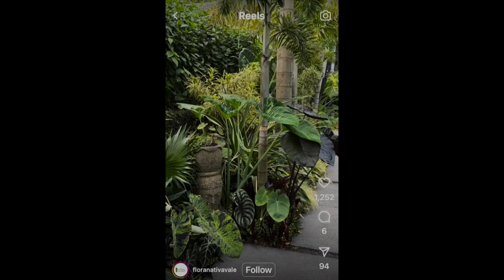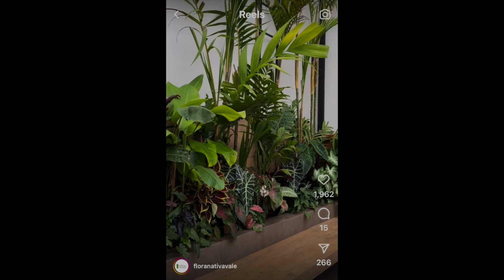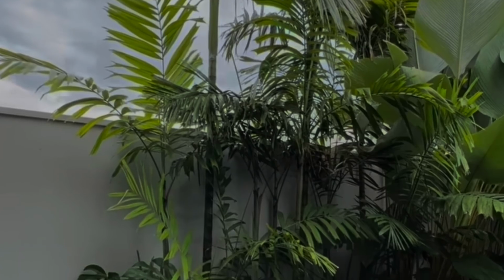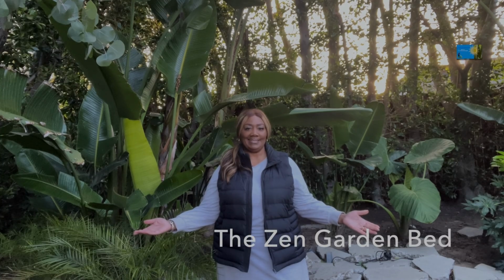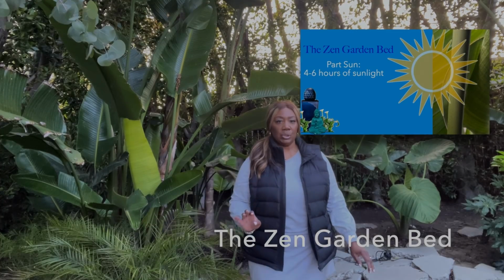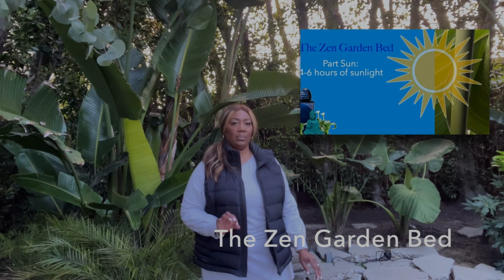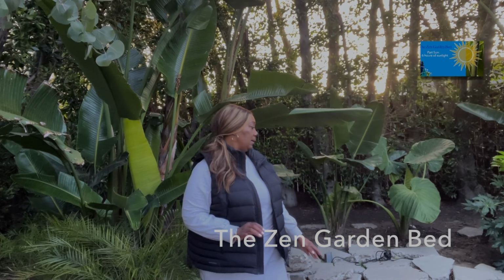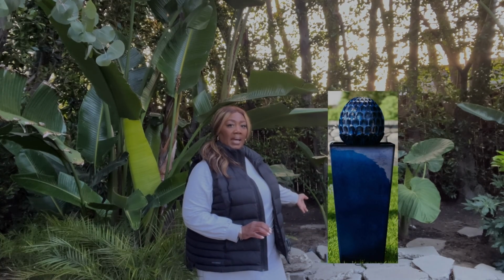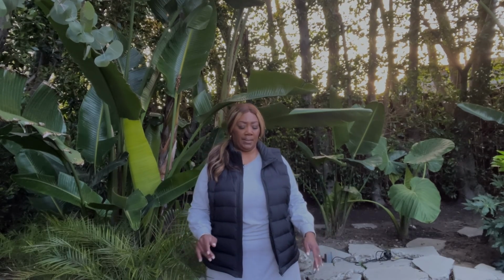Another source of inspiration for this space is a landscaper that I follow on Instagram who lives in Brazil, who does amazing work. So I am standing in the middle of what will be the Zen garden bed. One feature that this garden bed will have is a fountain that will go right here behind me. And there's some other garden statuary that will also go in this garden bed.